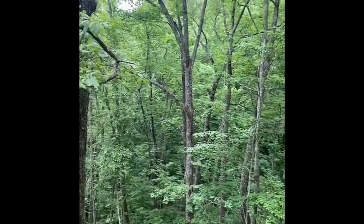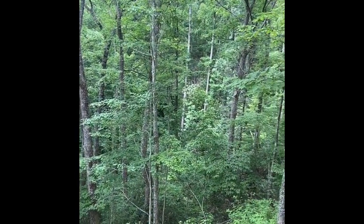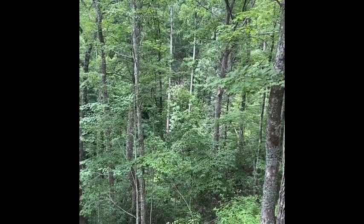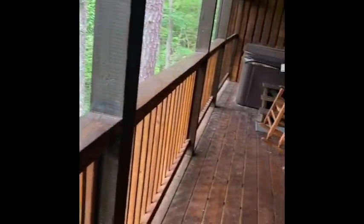Like, we didn't need to get a really big one because we knew that we were coming here with our kids and we didn't need a big group of people with us. You know, some people come to Gatlinburg and Pigeon Forge with parties of 20 people, I mean groups of 18, you know, we didn't need all that.